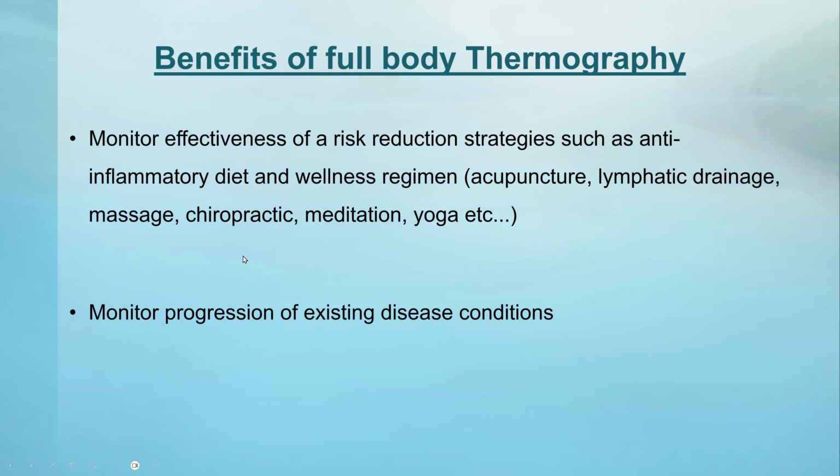And then if you do have a particular health condition you're working on, we can monitor the progression of that and see where things are going, and use this information to take steps to mitigate those changes if they're negative. And to see how the therapies are working, to know if what you're doing is working for your body, because we're not all the same. Just because one thing works for one person, it doesn't mean that it's necessarily the thing for you. So it helps you find out what is going to work for you.